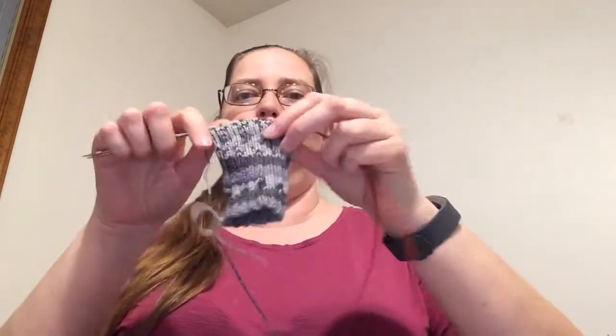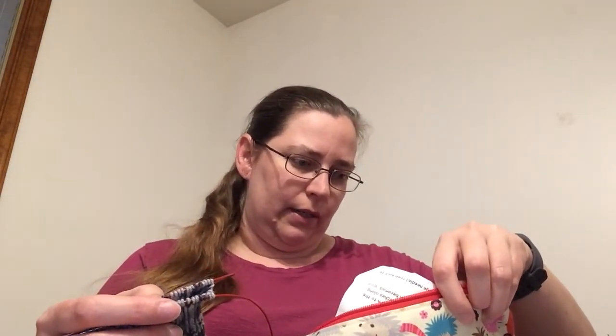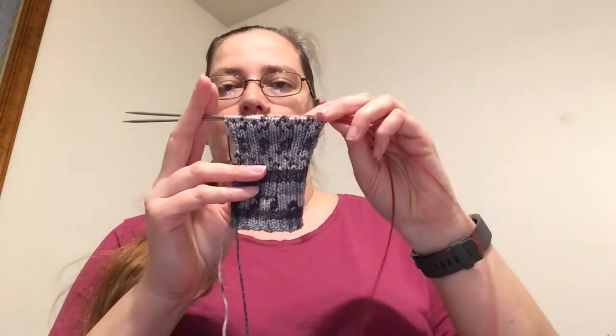And let's see. Some of these I'm sure you guys are probably tired of seeing. I'm tired of working on them, but the next one is my husband's Christmas sock. The second one. I am almost done. I have 10 more rows. Maybe not even 10. Let's see. Oh, I lied. I have 15 more rows of the cuff to do, or the leg.